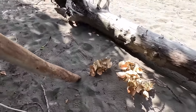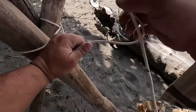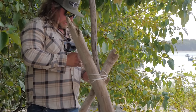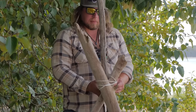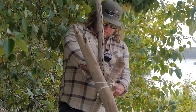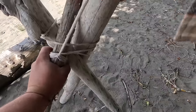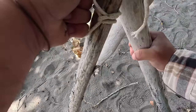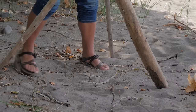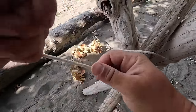And then stick number three here. There we go. Go around a couple of times. I'm really just gonna half hitch this like so. This has just gotta be my little bit of structure to tie off to keep this thing tight. And this design should work just fine. Get each of them stuck down in the sand a little bit. Perfect.